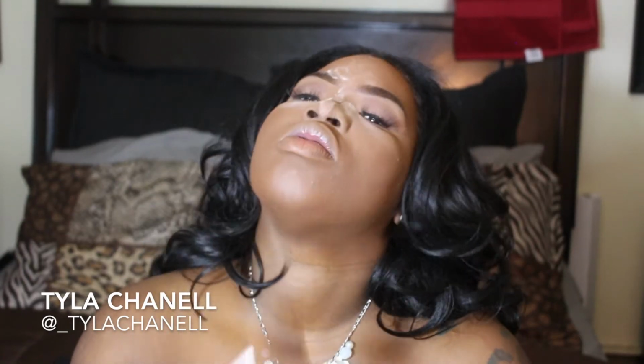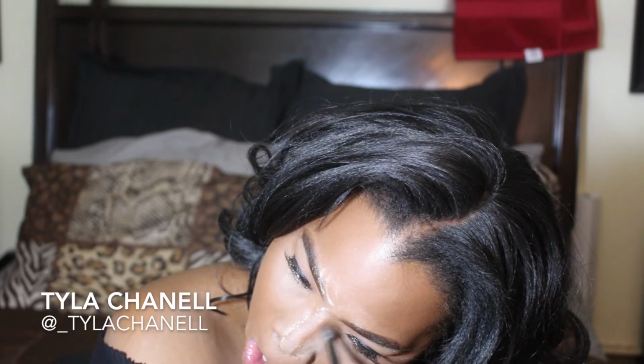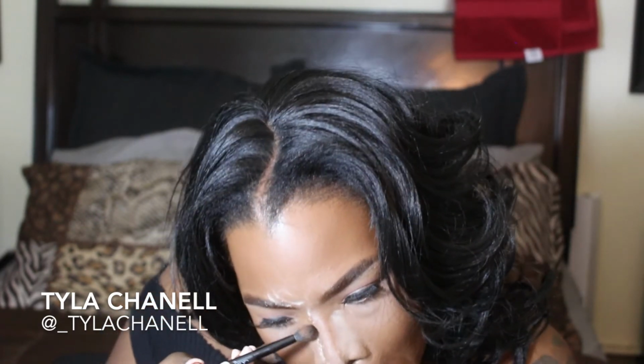Now for my contour area, I'm gonna set using my regular face color powder. It's a powder by Iman. Walgreens had a crazy sale on this brand. I bought hella powders for my makeup kit. It's amazing. Using the same powder to contour my nose, of course.